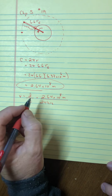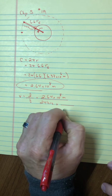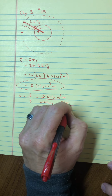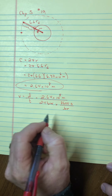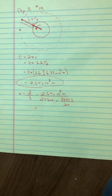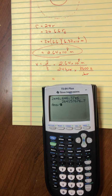Now, probably want that in meters per second. So let me go ahead. If it's 24 hours, remind myself that in 1 hour there is 60 minutes and 60 seconds. And so 60 times 60 is 3,600 seconds. So that the hours would cancel. And I would be left with meters per second. So grabbing my calculator, I guess I already have the distance still in here.